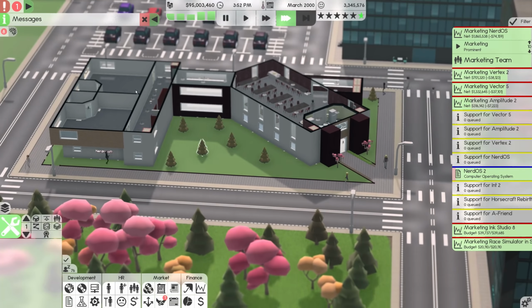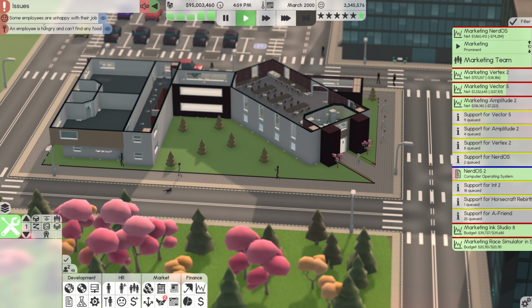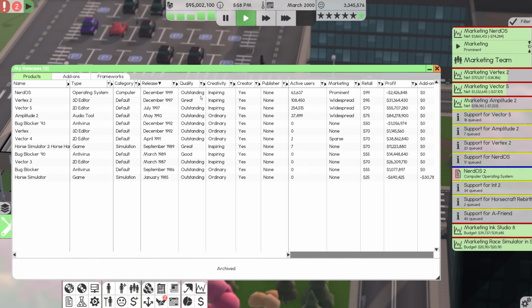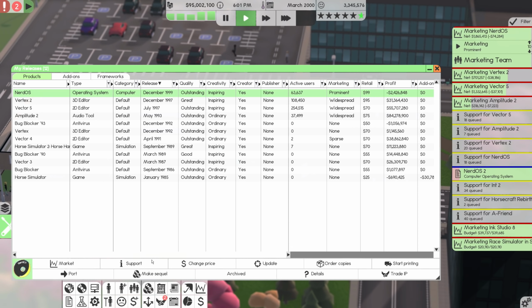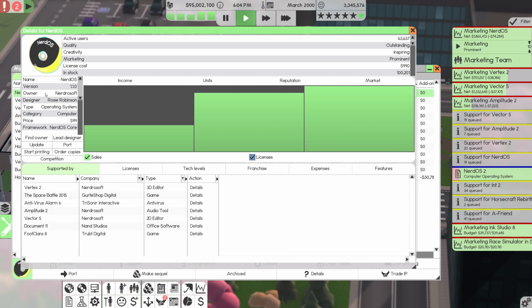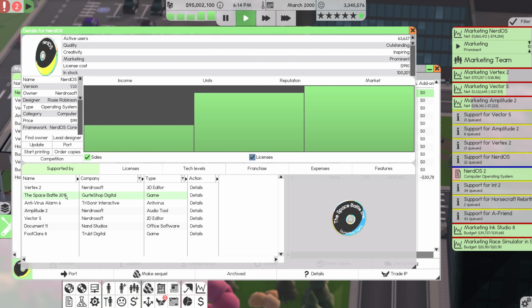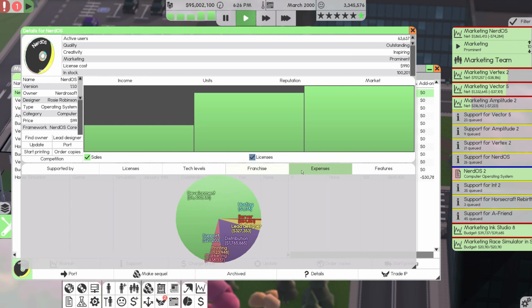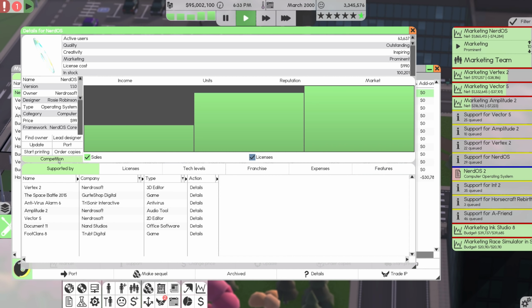But what I want to see, more importantly, is what are these complaints? Can't find food. I don't care. I want to see how much money NerdOS makes now that it's been updated, right? So it's outstanding, it's inspiring, it's got no publisher, but if we look at the details of it, in theory, I mean, let's see, can I see what it's used in, supported by, hold on a minute. Oh, these guys, they've put a game on it, that's kind of cool. There's some antivirus on there, there's some Office software on there, there's another game on there. I actually kind of dig that. The tech levels are all a little bit more recent, which is great news. Expenses, wow. Good lord. That's kind of nuts. And that's the features. Okay.